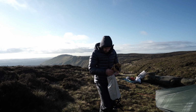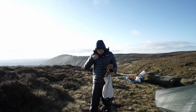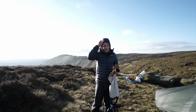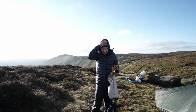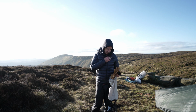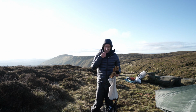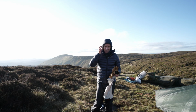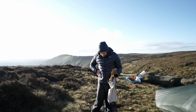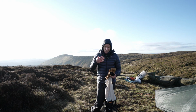As far as clothing goes, basically I wear what I've got on now. This is a puffer jacket, and then underneath that I've got another jacket. They're both made by Jottnar. This one's a thinner jacket. You can use this as a mid layer, so I use both these together. And then underneath that I've got the thermal top, so I've got 3 layers on my torso.